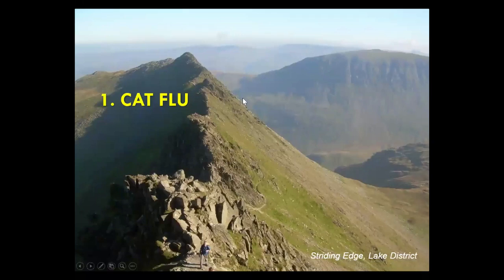My other joy in life besides cats is mountain climbing, and you'll forgive me here that I get to show you some of my favorite shots of mountains around the UK.